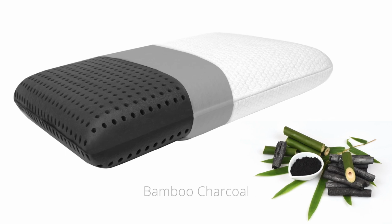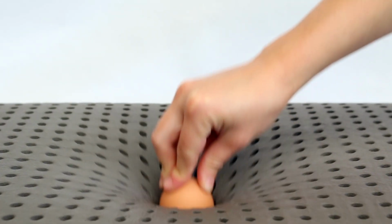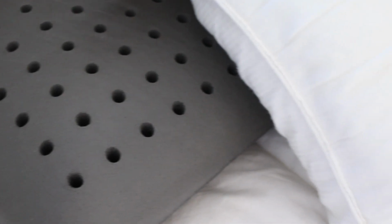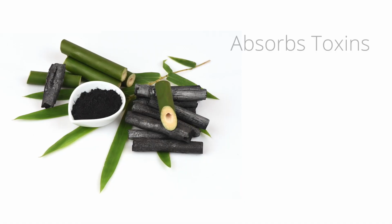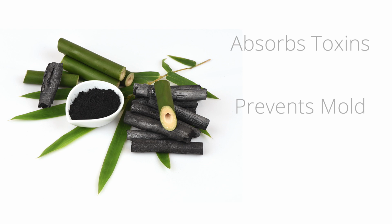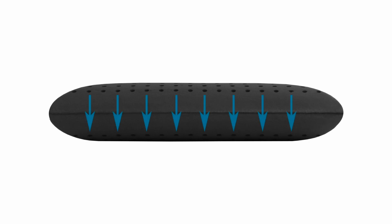Alpha Pillow's bamboo charcoal memory foam not only provides better spinal alignment, delivers more optimal pressure points, and is more durable compared to traditional cotton or down. Bamboo charcoal's activated carbon absorbs toxins, prevents mold growth, and purifies air by absorbing harmful gases. We then added air cells to increase comfort and breathability.